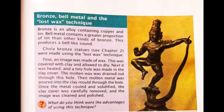Students, Chola bronze statues were made using the lost wax technique. First, an image was made of wax. This was covered with clay and allowed to dry. Next, it was heated and a tiny hole was made in the clay cover. The molten wax was drained out through this hole. Then molten metal was poured into the clay mold through the hole. Once the metal cooled and solidified, the clay cover was carefully removed and the image was cleaned and polished.